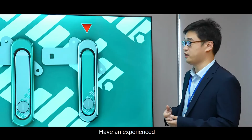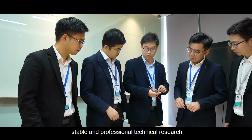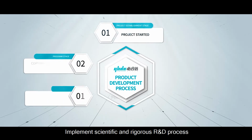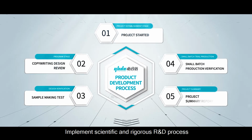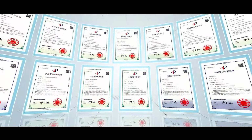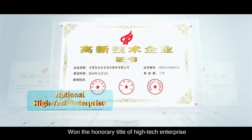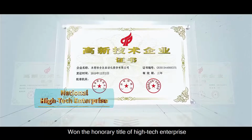Have an experienced, stable, and professional technical research and development team. Implement scientific and rigorous R&D process. Have multiple patent certifications. Won the honorary title of high-tech enterprise.